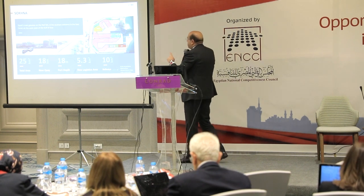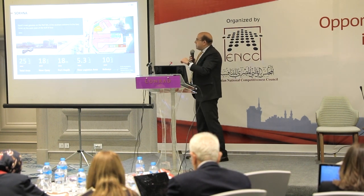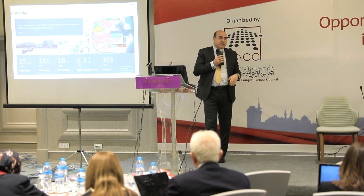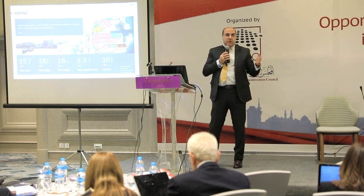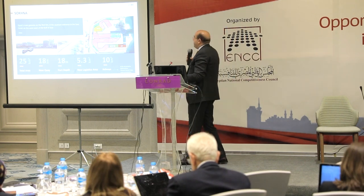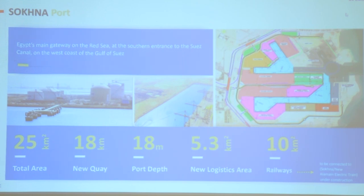The total area of that port is 25 square kilometers. The depth of the water in that area is 18 meters, which enables big ships to come and work in that area. We added more than 5 square kilometers as new logistical area to that port.